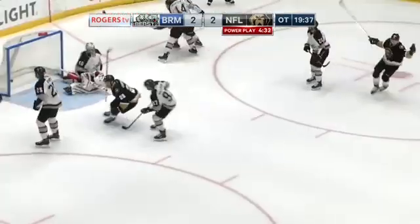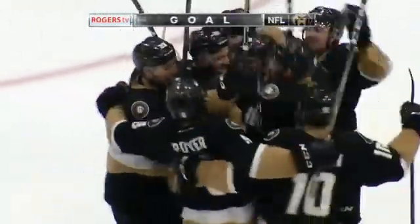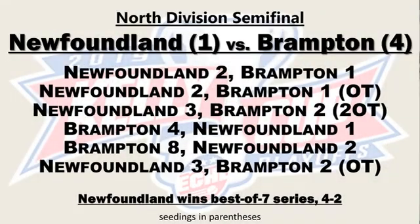Here comes a shot. They score! They score! The series is over! Your Growlers have won it in overtime! Sam Jardine, he's done it! Your Growlers have a date with the Manchester Monarchs as the teams take to center ice.